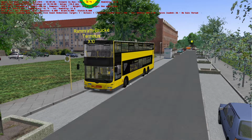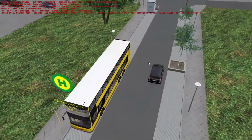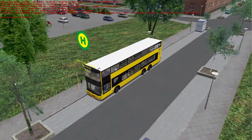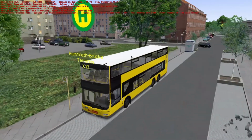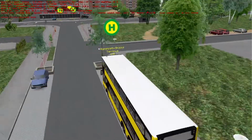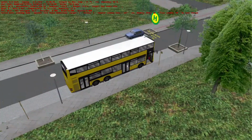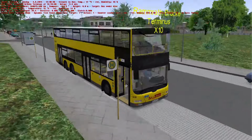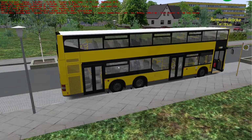Anyway, I did a video on this map before. I think on this route. I forgot where. Well, no, hang on. It wasn't on this route, was it? Maybe I did one that wasn't on this route and one that was. Anyway, it doesn't matter. I am driving this MAN Line City double decker, which has stopped production now.